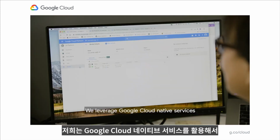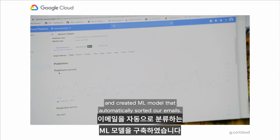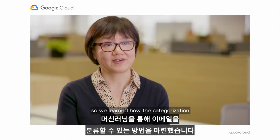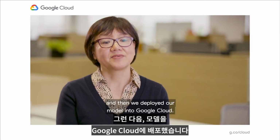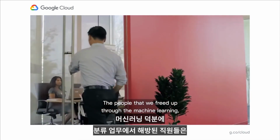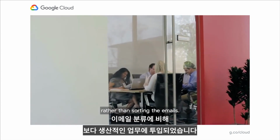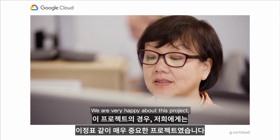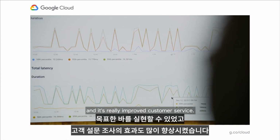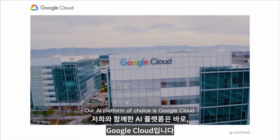We leveraged Google Cloud native services and created an ML model that automatically sorted our emails. We used the human categorized emails, so we learned how the categorization can be done in machine learning. And then we deployed our model into Google Cloud. The people that we freed up through the machine learning, they move on to do the actual work rather than sorting the emails. We are very happy about this project because it's a milestone for us. We proved that it's achievable and it's really improved customer service. Our AI platform of choice is Google Cloud.